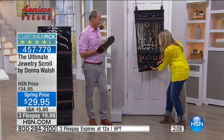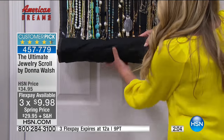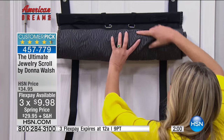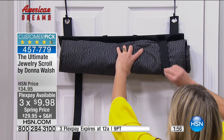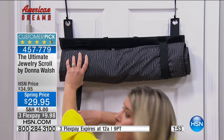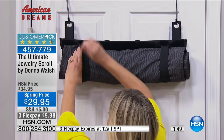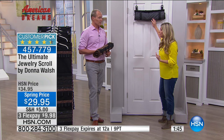I'm going to roll this up, and it literally rolls up to the size, if not smaller, than a yoga mat. Nobody is going to know that this is all of your jewelry. It literally looks just like a canvas, a yoga mat hanging off the back of your door. So I like the idea that my jewelry is not out. Because where's the first place you're going to look for jewelry if you're up to some mischief in the house? The jewelry box. You're not going to go here.